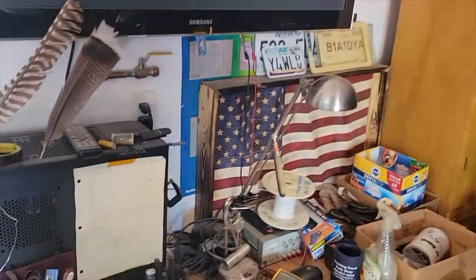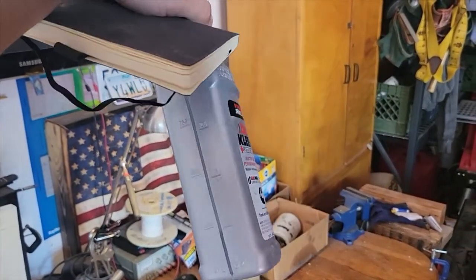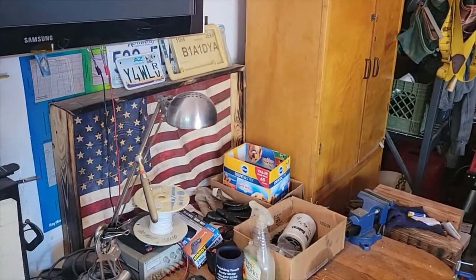I think that's it. Oh, I've been using this in my fuel. I don't know if it helps, but maybe it'll extend the life of the emissions control stuff.